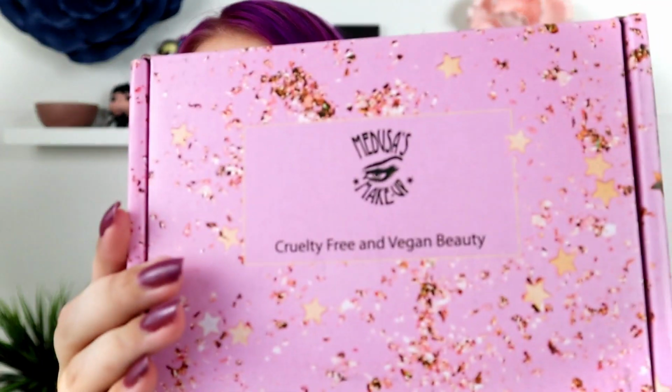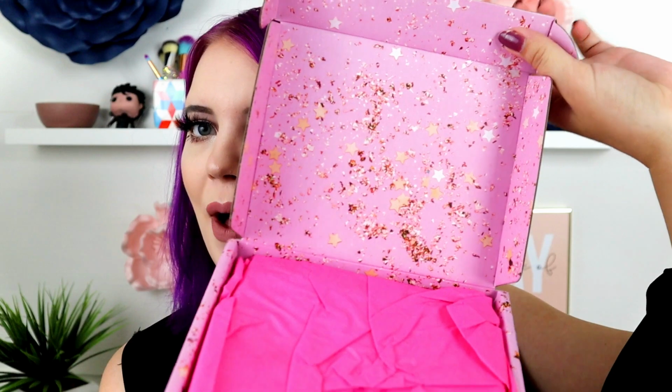Alright, so the next box is the Medusa's makeup box, the birthday box. Look how pretty this packaging is. Their boxes are always so cute. This is so cute. I believe this is their birthday box. I want to say it is. So this is the inside of the box. It comes with super cute paper. This is such a cute little confetti covered box.